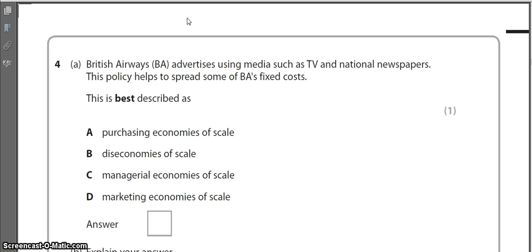Or you could say it wouldn't be C, managerial economy of scale, but that refers to how a larger business is able to afford more managers than a smaller business, and a business with more managers means that hopefully their staff will be more supervised, more controlled, more motivated, so that helps to reduce their costs in terms of less people breaking things, less people being unmotivated. So managerial economies of scale refers to having more managers as you grow in size, which means you can monitor and motivate your staff better, and the business will run more efficiently in general.